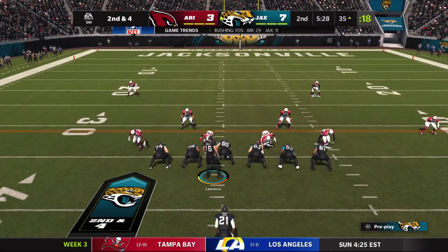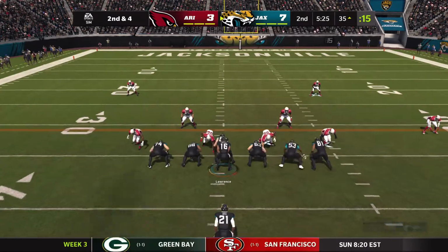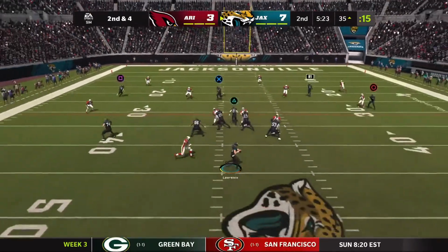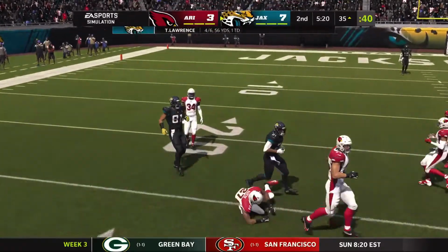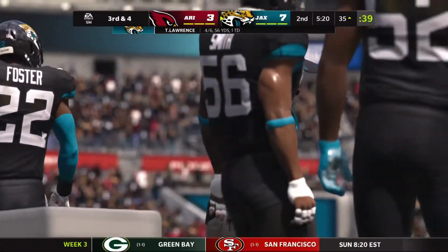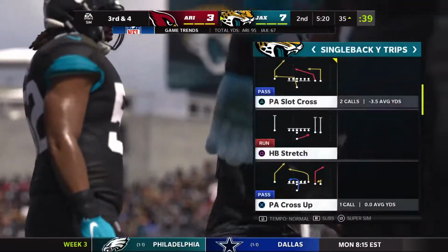From the 35, back to work on 2nd and 4. Off the play fake, here's Lawrence, sliding out of the pocket. That ball nearly intercepted. The rookie had his hands on it, but couldn't pull it in.